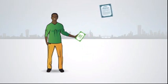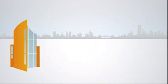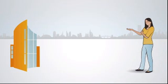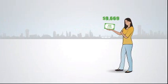Some investors buy stock and sell a covered call at the same time. This is called a buy-write, and it can help lower the effective cost of purchasing the new stock. Let's look at an example. An investor is interested in a company that is trading at $100 per share. The investor decides to buy 100 shares for $10,000.